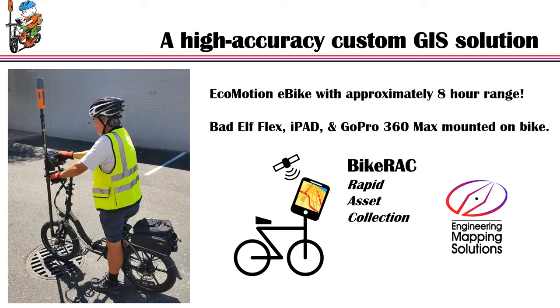The eMotion e-bike has an approximate 8-hour range. And if you know anything about e-bikes, you actually have to pedal just a little bit, but then the battery will assist and actually help pedal you along. And so it's a really, really economical way to collect data. You've got a long range of time, and you have all of these individual technologies wrapped together for successful collection.